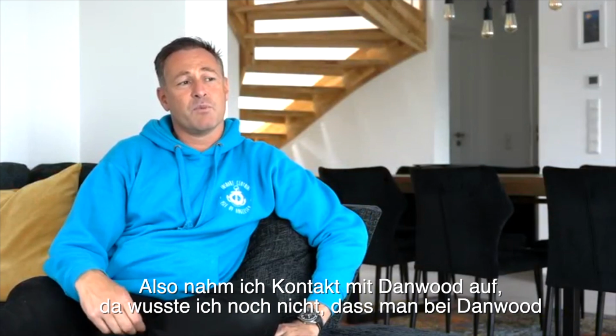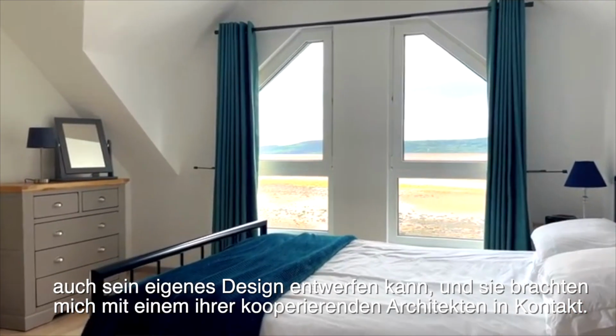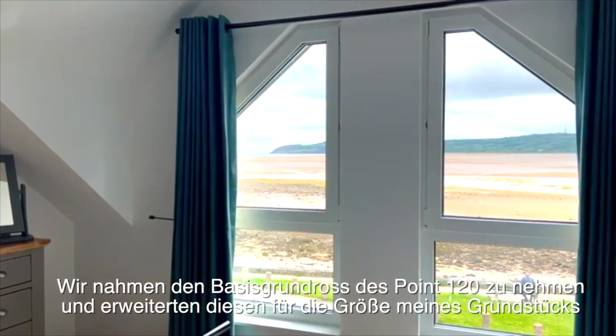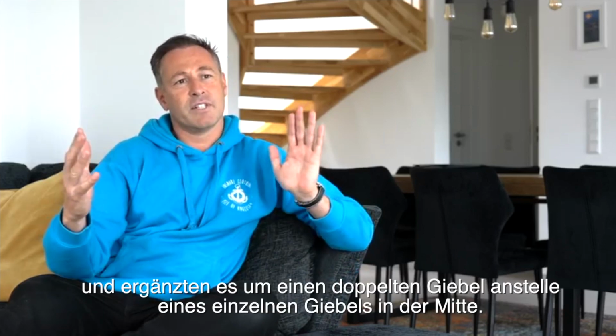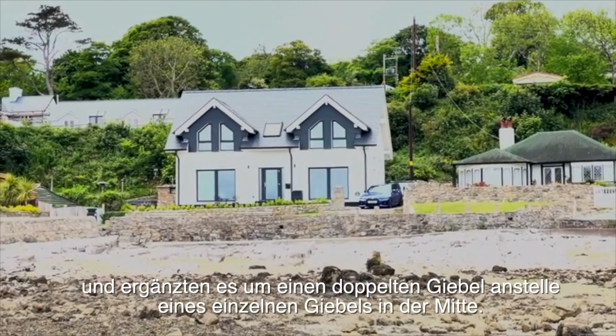So I contacted Danwood, and I didn't realise that you could actually do your own design with Danwood, and they put me in touch with one of their linked architects, and what we did was we took the basic design of the .120 and we expanded it for the size of my plot and introduced the double apex rather than the single apex in the middle.